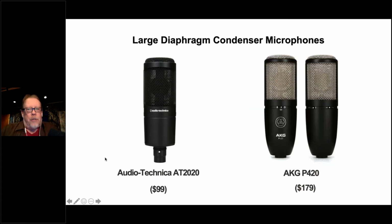Here's a couple more large diaphragms. Price goes up a little bit. We're getting into the Audio-Technica AT2020. It's cardioid. There's no switches on it. It is what it is, but it's a good mic, $99. And then the AKG P420, which is $179, and it has the switches that I mentioned before. So the $78 Behringer has the same capabilities. Obviously, the others are probably going to give you a better sound.